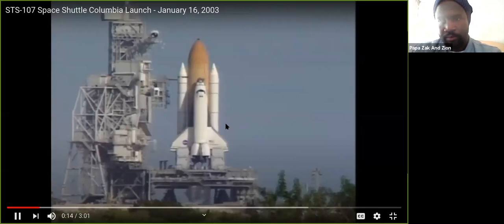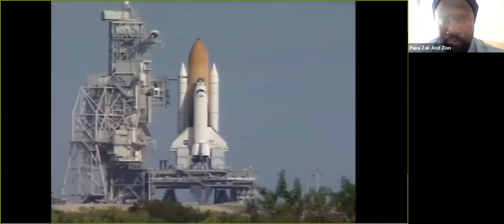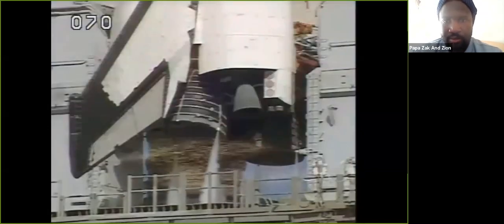And control of all the vehicle's critical functions. T-minus 20 seconds and counting. 15, 14, 15 seconds. This was in the space program. I mean, the space shuttle program. And there it is taking off 10, now. 9, 8, 7. We have a go for main engine start.